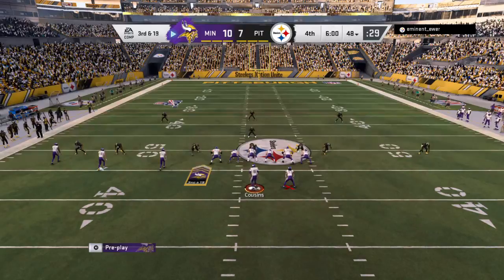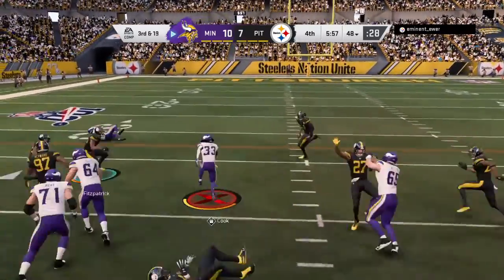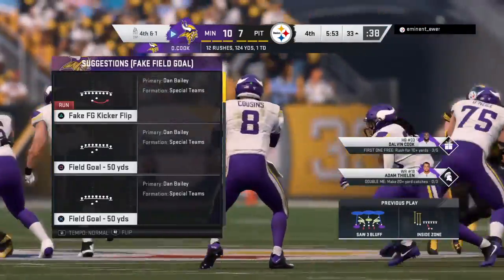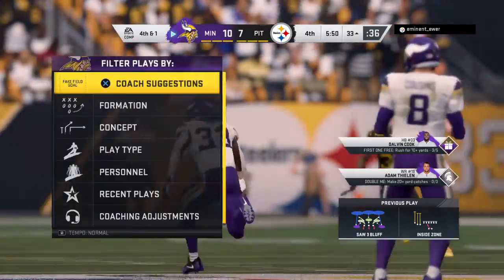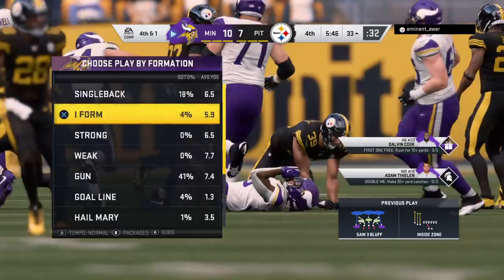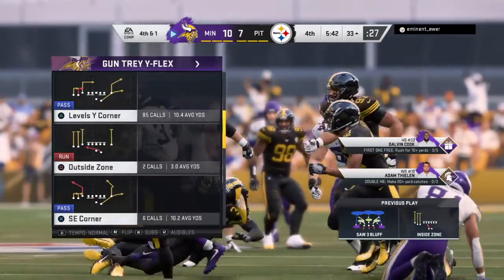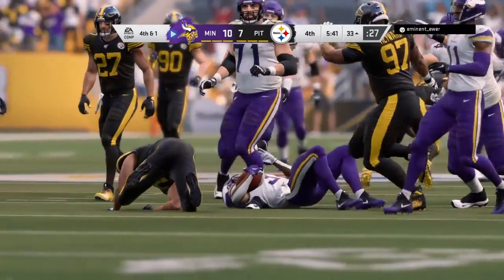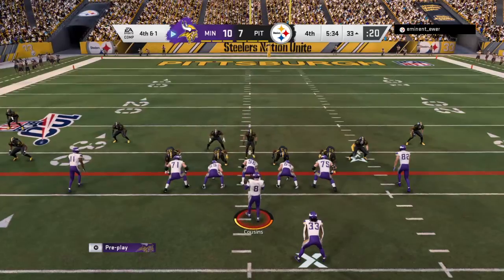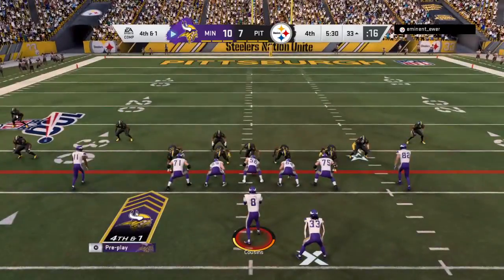So now after the sack, Cousins and the Vikings come up here 3rd and long. 3rd down, Dalvin Cook finding room inside the 40 and all the way down to the 33-yard line. Give him 19 on the play, but they will still come up a bit short. And now it's 4th down. Mike Zimmer's made his decision, and that decision is to try and go for this thing on 4th down.